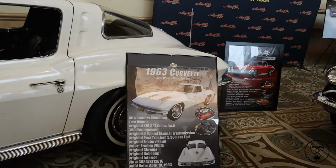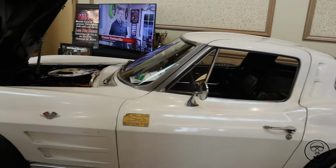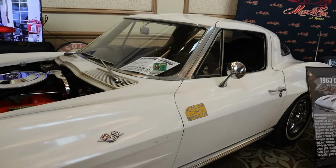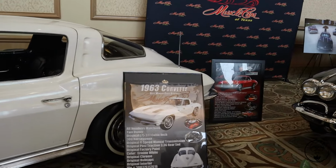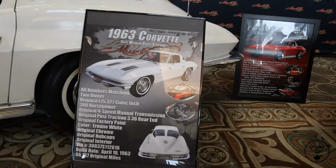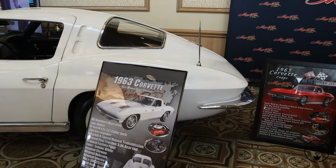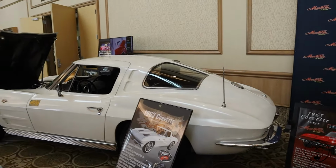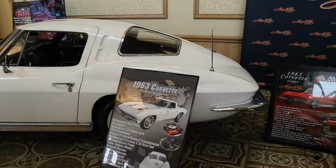'63. This is the only year with a split window. 1963. After '63, they done away with the split windows. A lot of people were complaining about not being able to see out the back very well, and that's the most popular, iconic Corvette to ever live. 1963 split window. Yes, sir. Again, you guys may have heard me saying that there are certain models that did not come with the trunk. This is one of them. C2 1963 Corvette does not have a trunk.